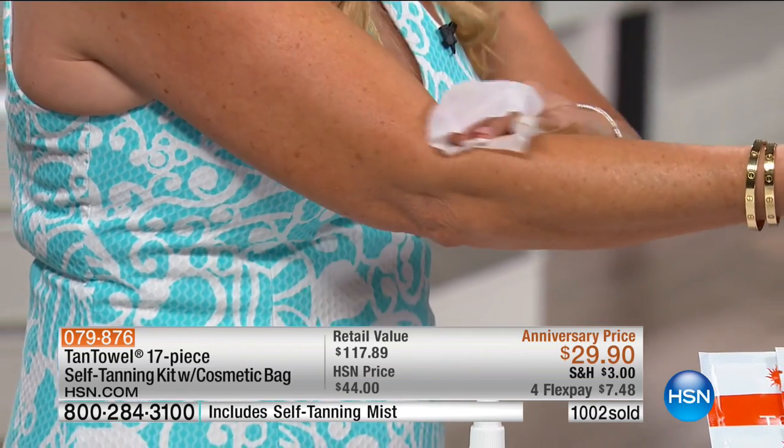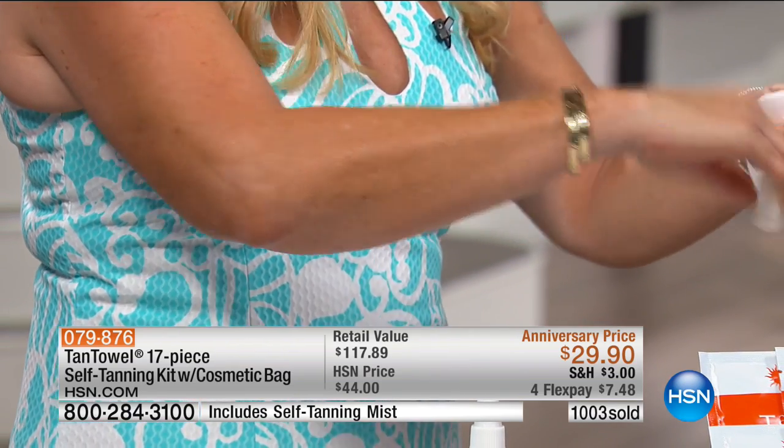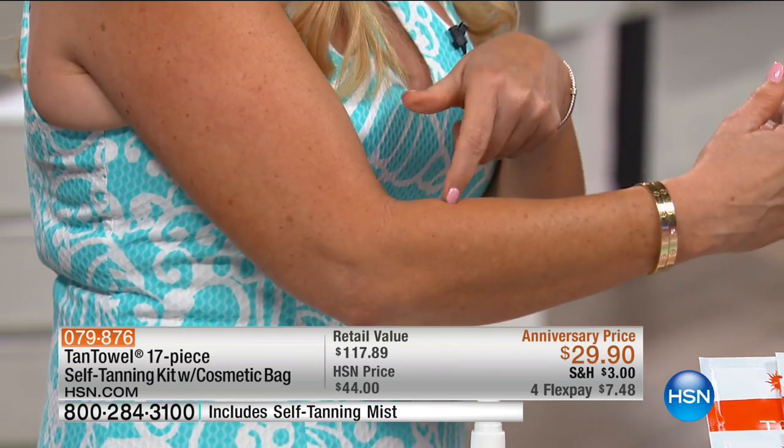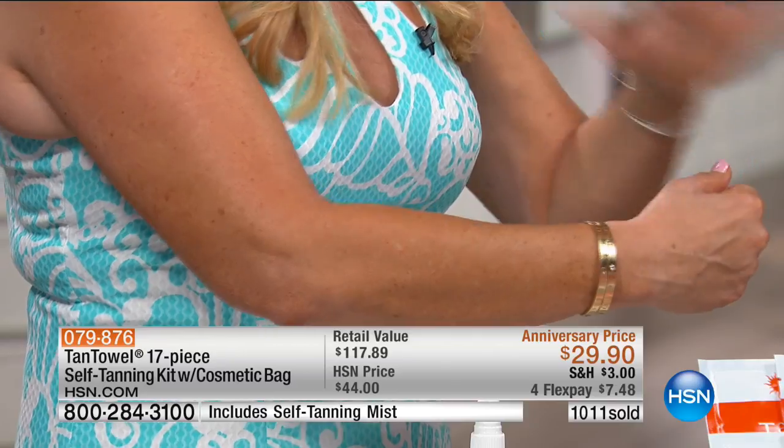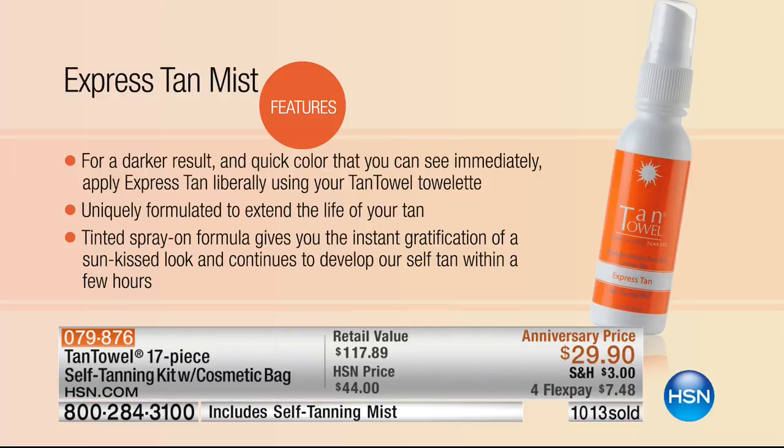And this is instant. I'm not spraying something on my skin and getting it everywhere but on me. I just applied it with my TanTowel. I evenly distributed, seamless application. So what do you get? Seamless results. And here's all the great features that we love, and we never ever have a special configuration with the Express Tan. Only time this year, uniquely formulated to extend the life of your tan as well.